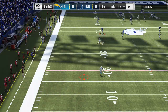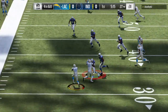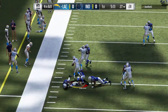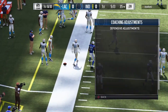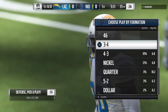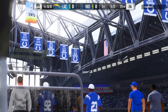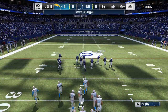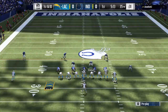And the punt team on now as this one's sent away. This is taken at the 18. A good return there, 17 yards. And it'll be Charger football here as they take over. So Rivers will lead the Chargers out, 1st and 10 at their 35-yard line.